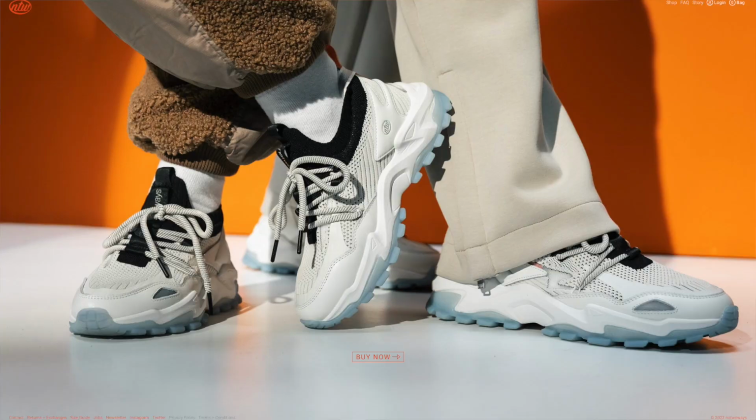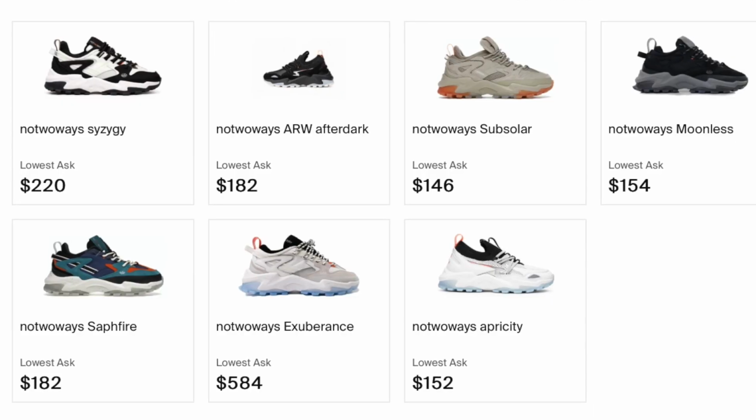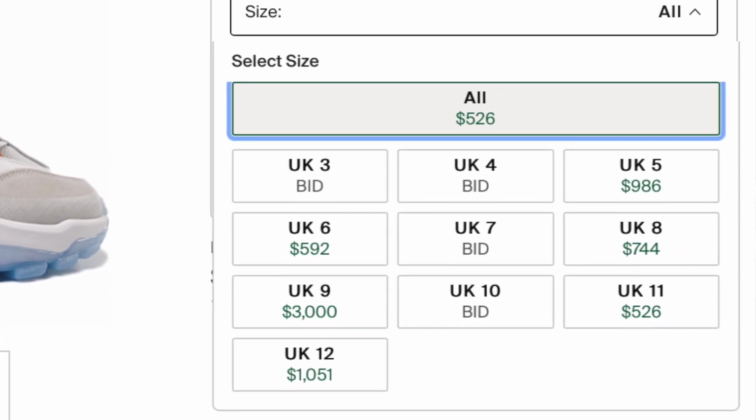I've mentioned this in almost every one of my NOTWOWAYS sneaker reviews up to this point, and as of recording, the NOTWOWAYS Arrow Apricities are still available on the NOTWOWAYS website. So if you're a fan of the Arrow silhouette, that one would be perfect for you. If not, maybe you're more attracted to these specific colorways or the other previous colorways that sold out. With anything in the retail market, you can basically find them on resale sites or aftermarket sites. And in my personal opinion, the resale prices aren't so bad, except for of course the OG NOTWOWAYS Exuberant, because it is the first sneaker to come out for the brand.